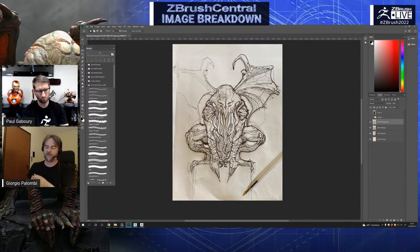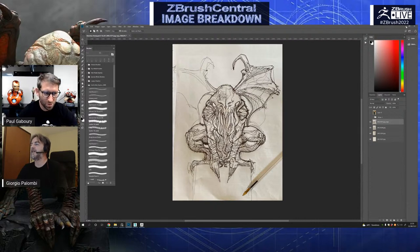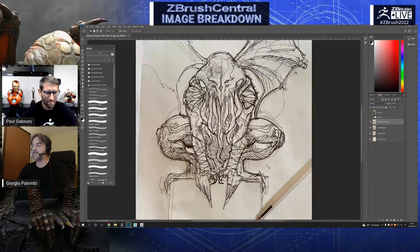So it's easier for me just to sketch it with the pen, big or whatever. And yes, are you always using a ballpoint pen when you're sketching like this? Yes, that's my go-to. I love the feeling.